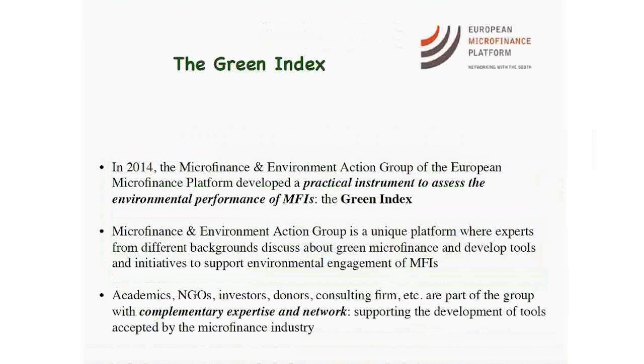So let me go through the Green Index. So what the Green Index is, is a tool that has been developed in 2014 by the Microfinance and Environmental Action Group of the European Microfinance Platform. It is aimed to be a practical instrument to assess the environmental performance of MFIs.